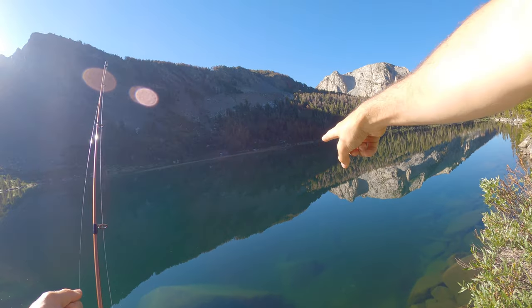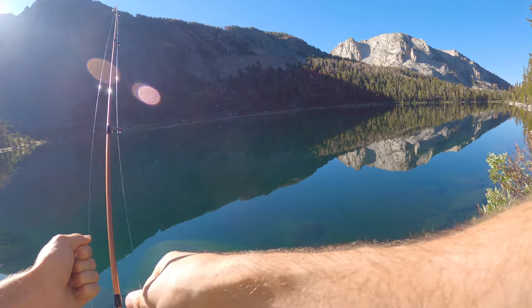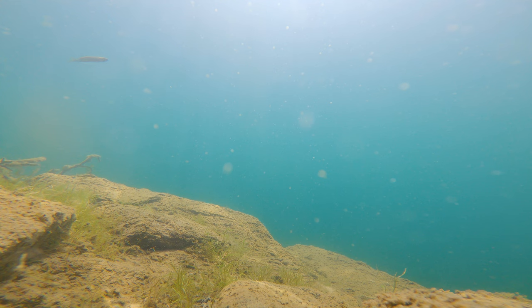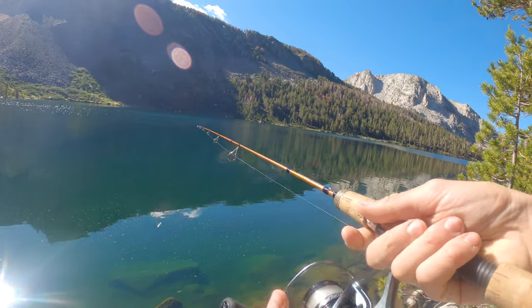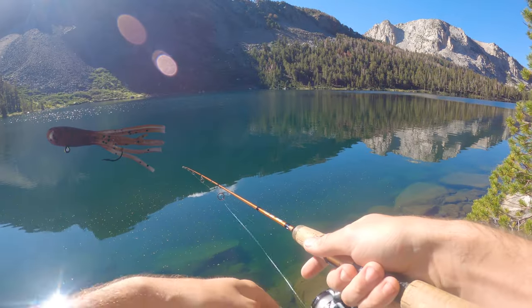Guys, there's two right here. They look like, oh wow, one of them, I don't know what that is, but one of them definitely looks like a golden trout hybrid. One of them is almost white looking. That's so weird. So I didn't bring a lot of jigs because this rod is not that great with light jigs. It's hard to work with them. But we're gonna try it.